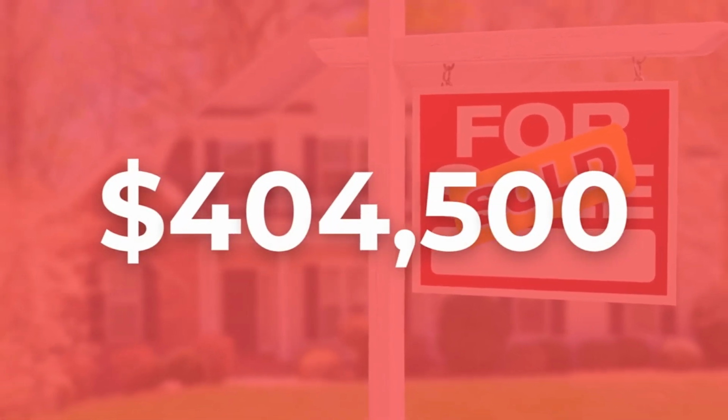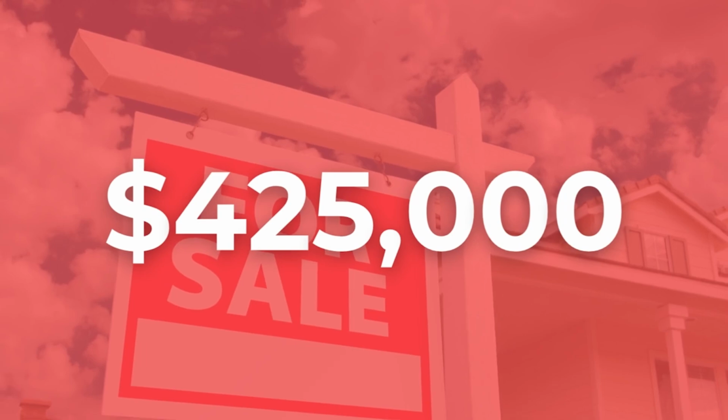Prices are interesting too. The median existing home closed home price is now $404,500, marking a 3% increase from September 2023. On the flip side, the median listed home price is $425,000, which is actually a slight 1% decline from a year ago. This suggests that while existing homes are fetching higher prices, sellers are starting to adjust their expectations on their listing prices. Homes are also staying on the market longer.